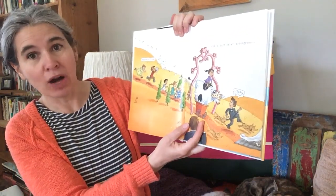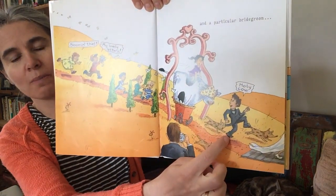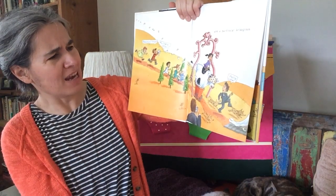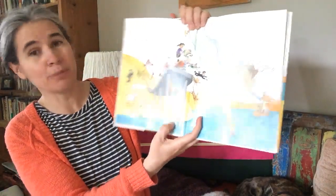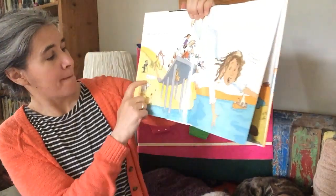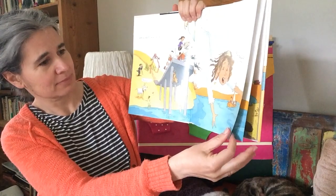And a particular bridegroom. And that's when two people are getting married, you call the man side of that, the bridegroom. Bloomin' thief, my lovely letters! Holy cow! And a particular bride. It's a woman who's getting married. Bah! My hair! Oh no.